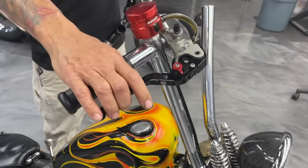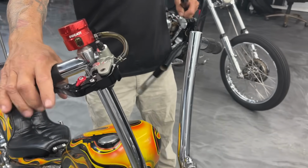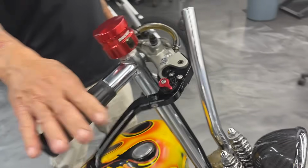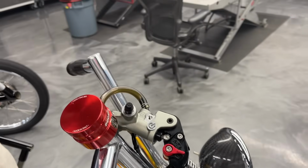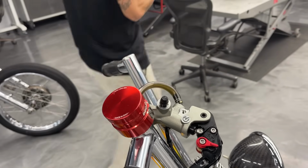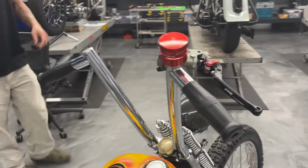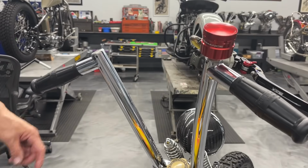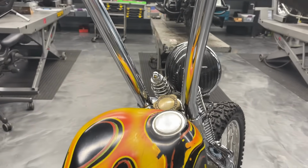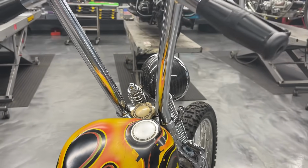This is a Ducati Panigale, from a Brembo radial master cylinder. Because I remember when I saw this model the first time, one of these handlebars broke in 2 pieces, but this looks so reliable. No, my handlebars didn't break. My handlebars don't break. So nice.